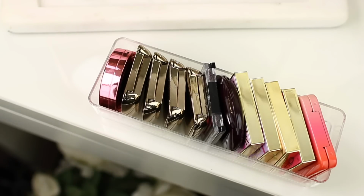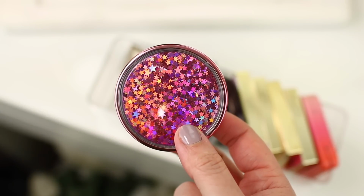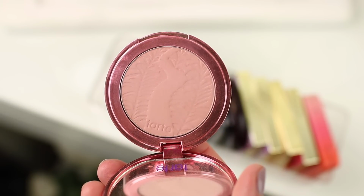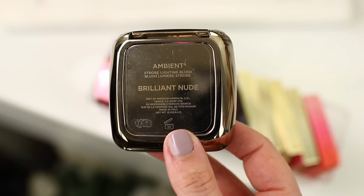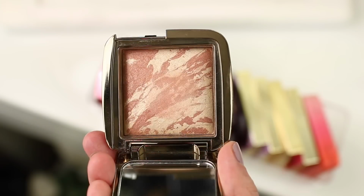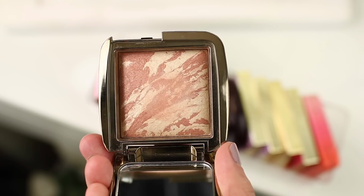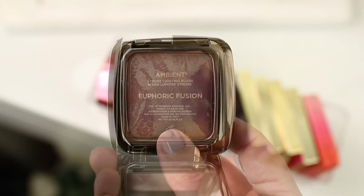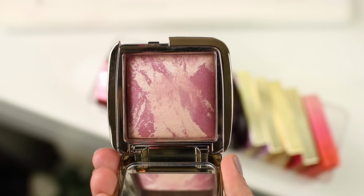Okay, moving on to blushes. I do have quite a few blushes in my collection for the fall, so I'll quickly run through them. The first one is the Tarte Amazonian Clay Blush in the shade Fairy Flush, which is a great option for everyday wear. And then I have a bunch of the Hourglass Ambient Lighting blushes. I have a few of the strobe lighting blushes, which have pretty obvious shimmer and even glitter in them, and those are a great option if you like really, really glowy blushes.